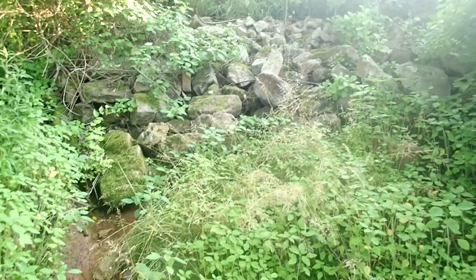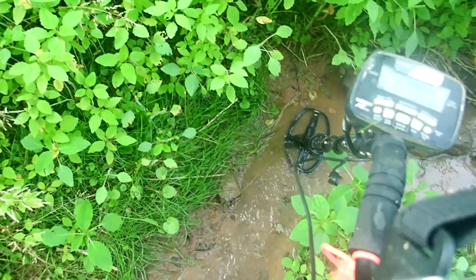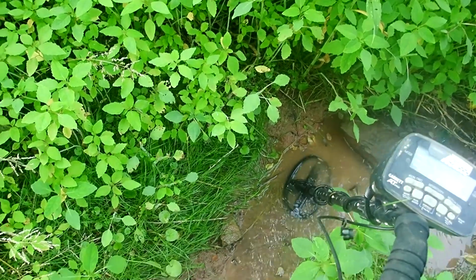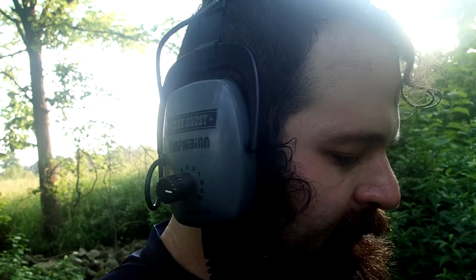Alright, I walked even closer to the spring now and I got a good signal here. There's some raspberry bushes, by the way. So I'll let you listen to this one. So it's bouncing around a little bit, but it's fairly consistent in tone for the most part. Oh man, I was wrestling with this one for about 10 minutes. I don't know what it is, but it's big. Let me show you what it is.